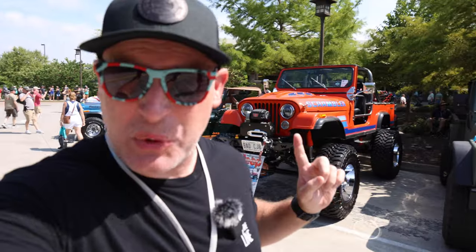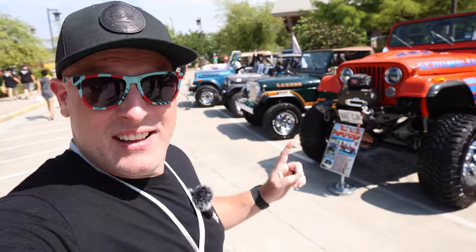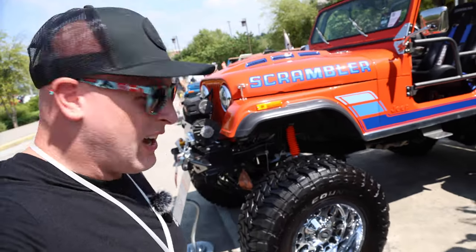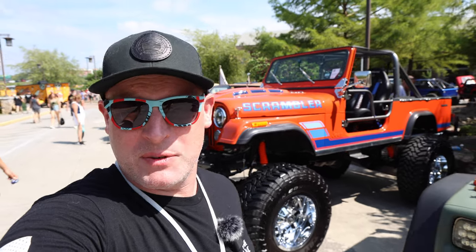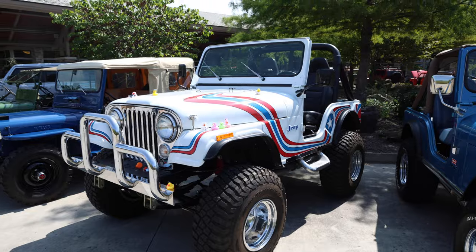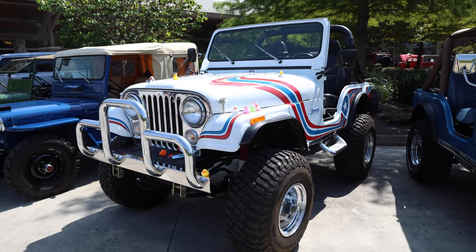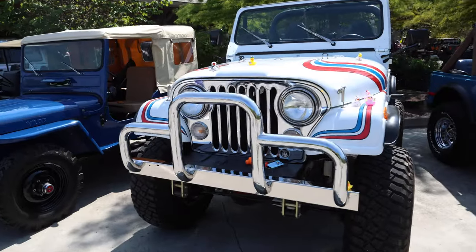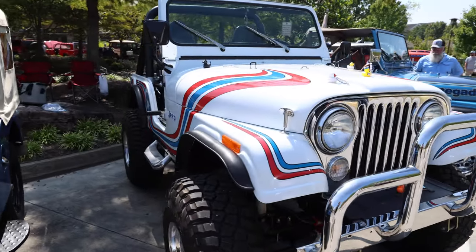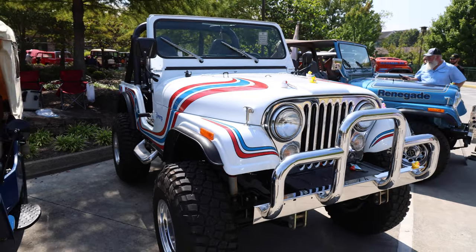You see how big this Scrambler is? It's taller than I am. It's huge. What's it on? I don't even know. It's a ridiculously huge Scrambler, and I love every bit of it. It's amazing. This CJ is gorgeous. I love the scheme, the paint job, the stripes. I love everything about this CJ.